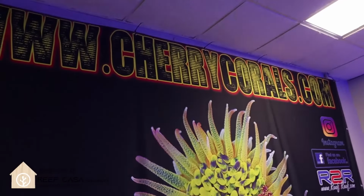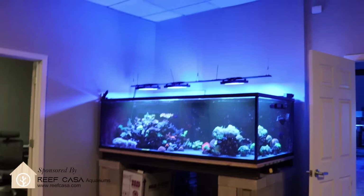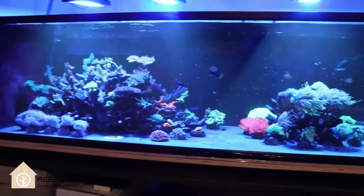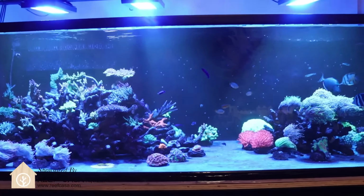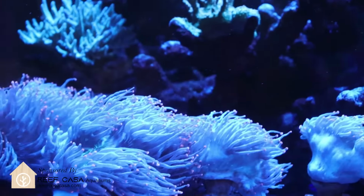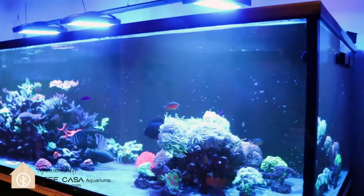We are here at Cherry Corals. Boom. First thing you are greeted with is this very nice, massive display tank. One thing that stands out right away, besides these beautiful red tip, purpley black elegance, is the stand. Look at this. Proper I-beam. Build a house on that. I like it. Industrial look and feel.